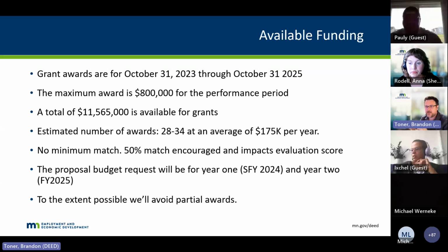Obviously, the contracting timelines are a little bit of a back and forth. We may not hit those specific dates, but roughly plan around that timeline, a 24-month performance period. The maximum award is $800,000 for that performance period. That'll be 50-50 between those two years, so first 12 months, second 12 months. So $400,000 per year for 2 years, $800,000 maximum that you can request.